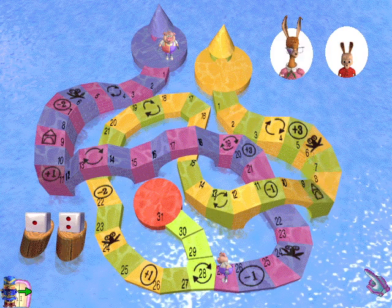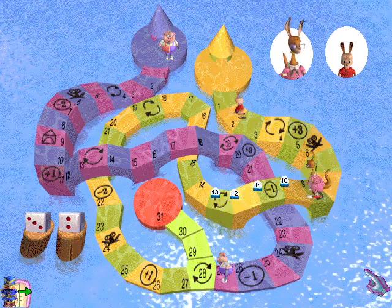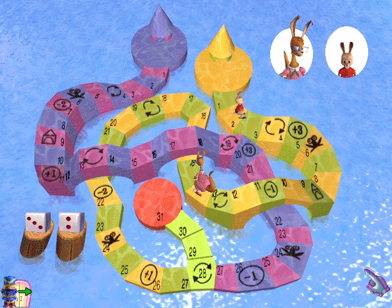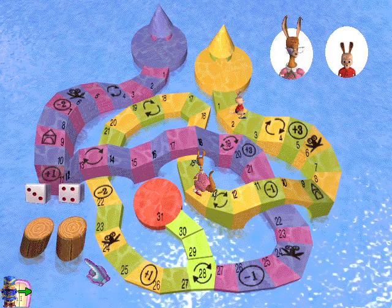Ready? It's our turn. What do we get? How much is 3 plus 2 altogether? 5. So which one of us should move? If you move 5, you would be 1, 2, 3, 4, 5. There. Or if I move 5, I would be 1, 2, 3, 4, 5. There. So which one of us should move? You! Okay, it's your turn, Stuart. Roll us. What'd you get?